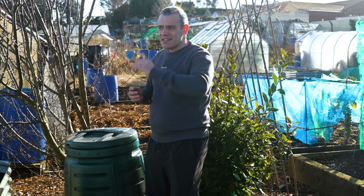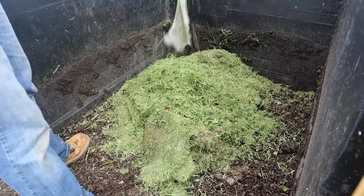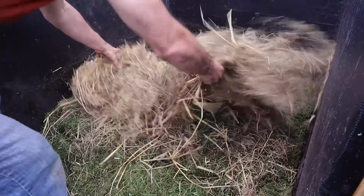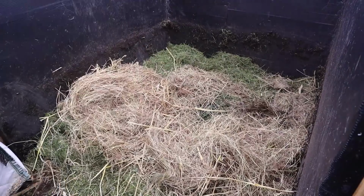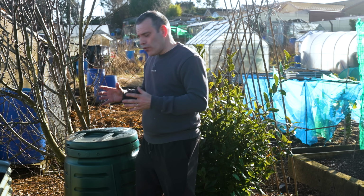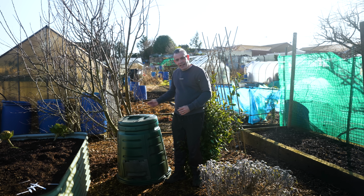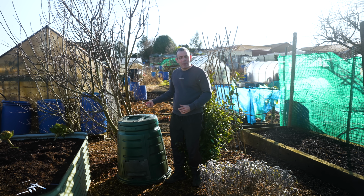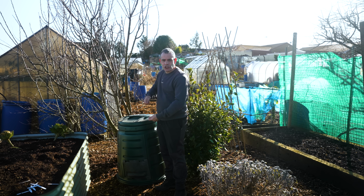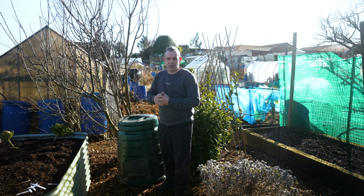Fill them exactly the same as you would for the bigger ones, in layers, keeping it as small as possible. The smaller you chop up the ingredients for these styles, the better it will decompose and the easier it will be for you to turn it later. When turning it, you want to lift the whole bin off, set it to the side and then shovel that back into the bin. It's much easier than trying to shovel it out or trying to turn it inside with one of these screws or something like that.